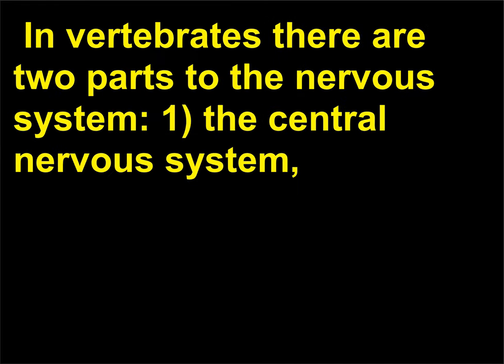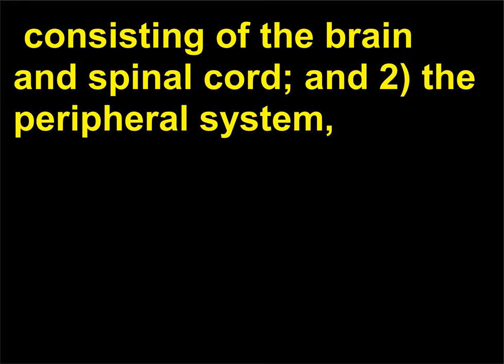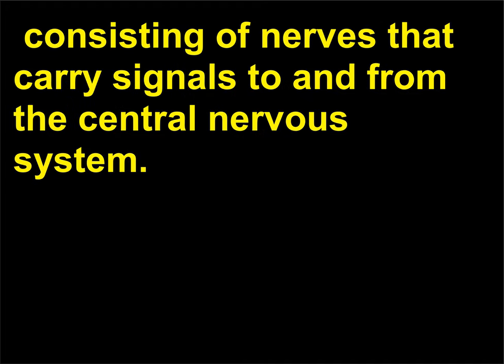In vertebrates, there are two parts to the nervous system. 1. The central nervous system, consisting of the brain and spinal cord, and 2. The peripheral system, consisting of nerves that carry signals to and from the central nervous system.